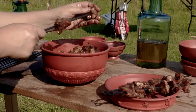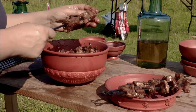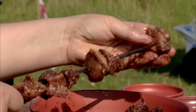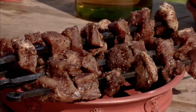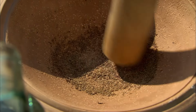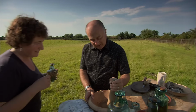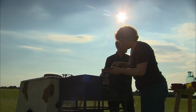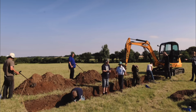Our pig bone discovery tells us that some of Branodunum's residents were well-to-do, because to the Romans, pork was a delicacy. So we've prepared some pork kebabs, spiced with coriander and cumin, which arrived here by boat from all over the Roman Empire, along with exotic oils and favourite wines. Good smell, isn't it?